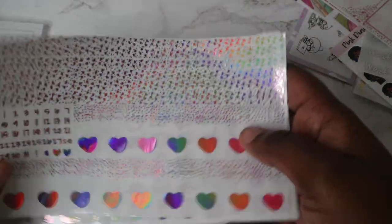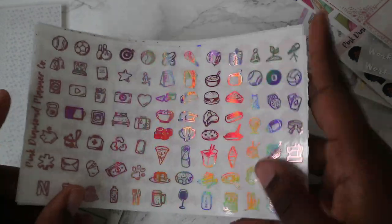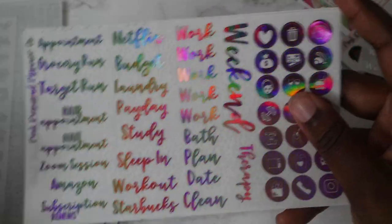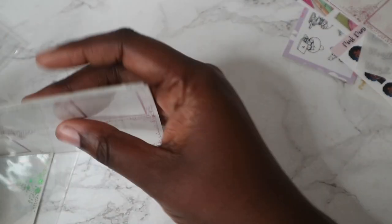Next page is the icons page again. This pink holo is amazing. I love pink holo and sparkly rose gold. Those are my favourite foil colours ever. Scripts and icons, circle icons, the bougie boxes. That page looks beautiful with all that holographic goodness.